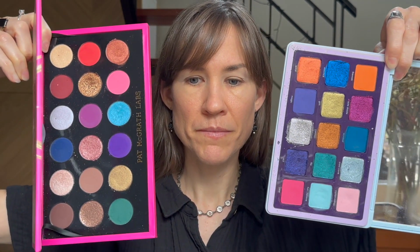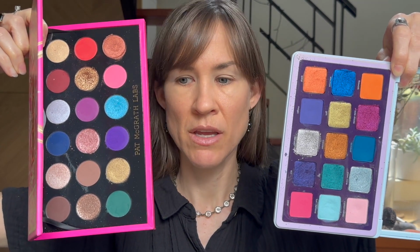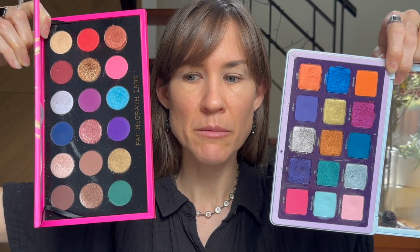So this is what the Circo Loco looks like. I will try to do an eye look, one eye with one and one with the other, and see if I can get something similar. But I was almost more interested in just comparing the two in general. So just looking at the palettes, I think ultimately they don't necessarily look that similar, seeing them side by side.